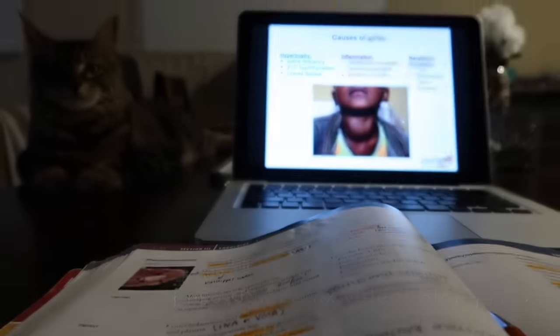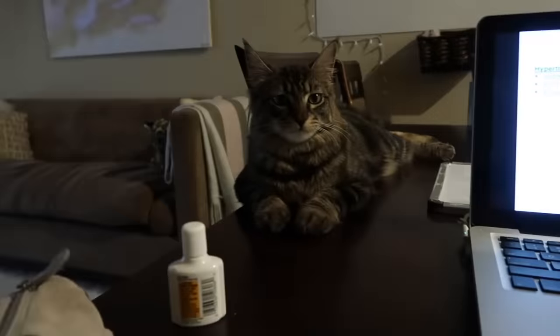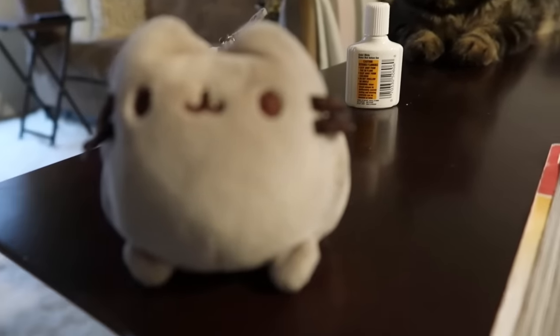Palpable as a single nodule are benign growths that often hypersecrete thyroid hormone. And finally, thyroid cancer is the worst possibility. It has to at least be considered when a goiter is found.